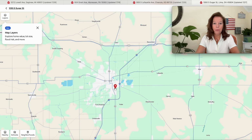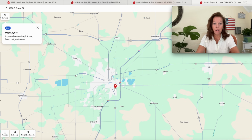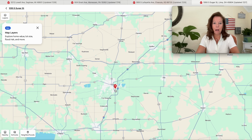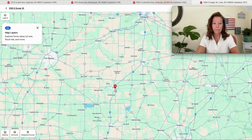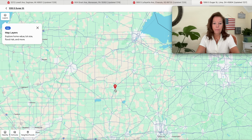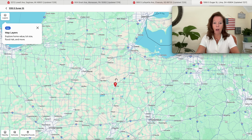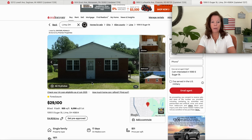Lima, Ohio. So we are right off of Highway 75. So we're right near Fort Shawnee and Yoder. We're above Sidney, and we're to the west of Lafayette. So here we are on the map. Columbus, Ohio is down here to the southeast. We have Fort Wayne, Indiana over here to our west. Toledo is up here to the north. So this is basically central Ohio, and we're above Dayton. And that would be South Sugar Street in Lima, Ohio.